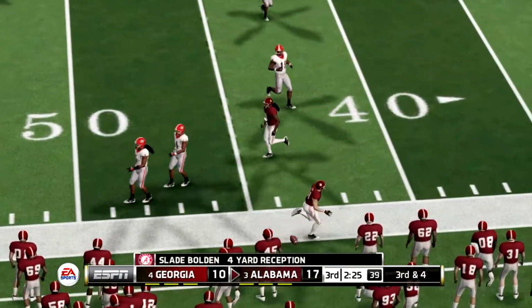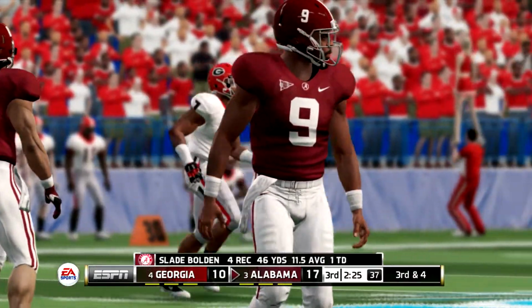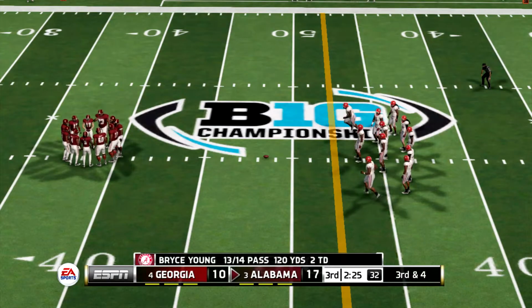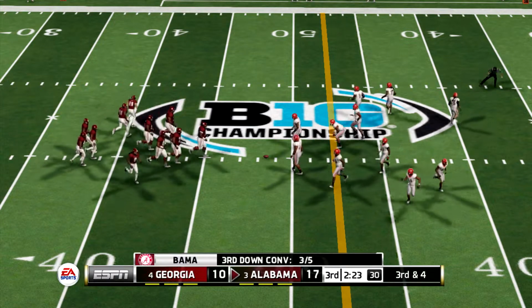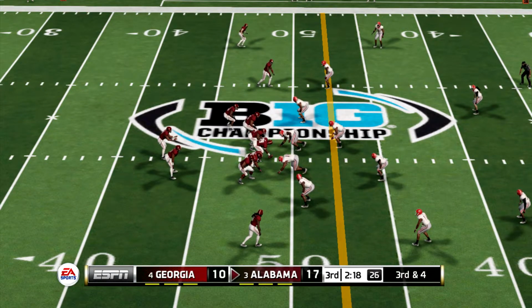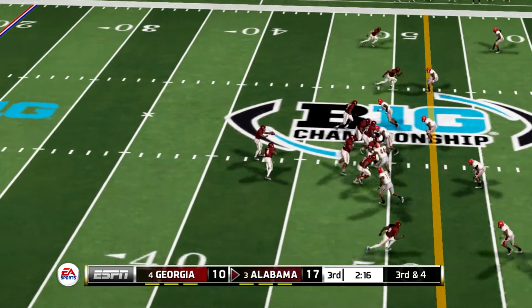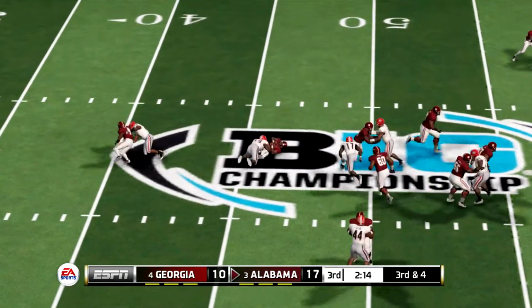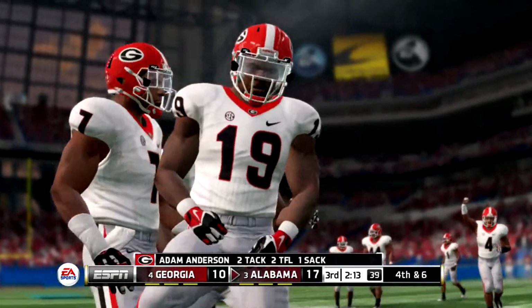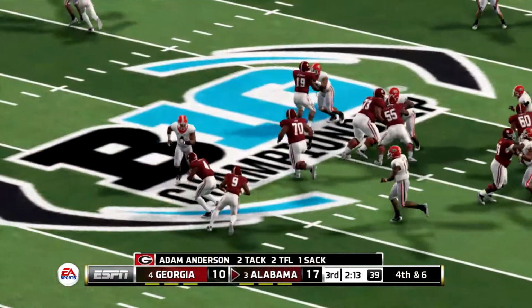Complete. He's got room. He's out of bounds. Right around the 48-yard line. So it's 3rd down now, and they're going to need about 4. Brought down right around the 46-yard line. That'll make it 4th and 6.